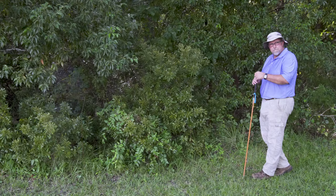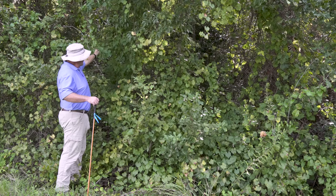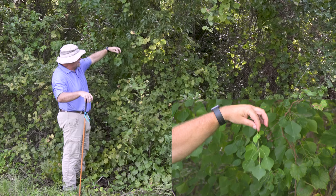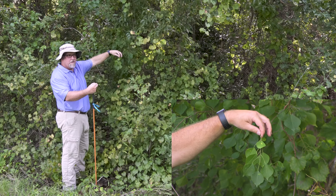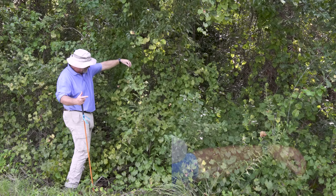Here we have Chinese tallow tree. Chinese tallow tree, often called popcorn tree. It has a leaf like a teardrop. It'll often have green pods or green fruit on it that in the fall basically explodes. The fruit explodes and it looks like popcorn. This is called a Chinese tallow tree, often called a popcorn tree.